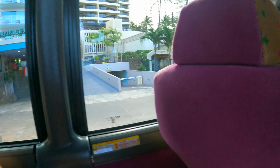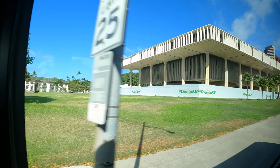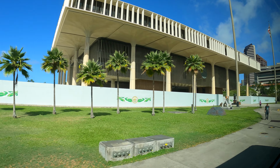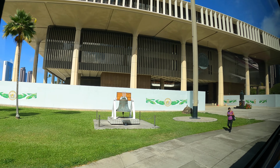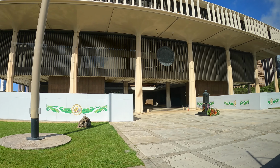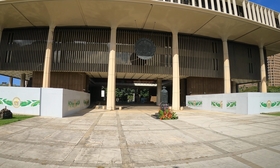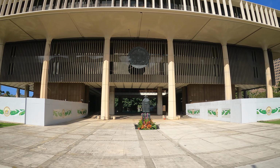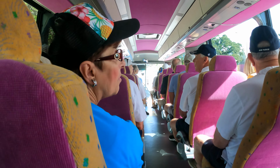We have on the right column, as you look at it, flaring up at the top, looking like palm trees. Now the center of our capital, open to the wind, the rain, the sun. Our state seal hangs from the ceiling with our state motto, the life of the land is perpetuated in righteousness. The statue is decked with flowers as a tribute to the last reigning monarch of Hawaii, Queen Liliuokalani.